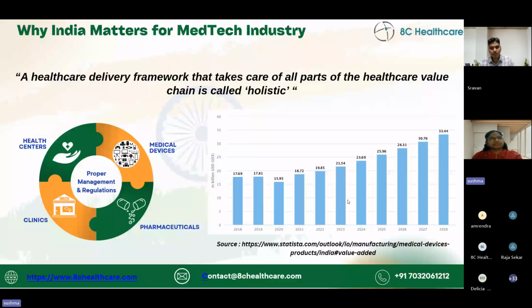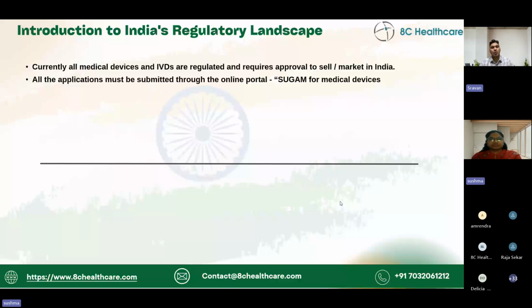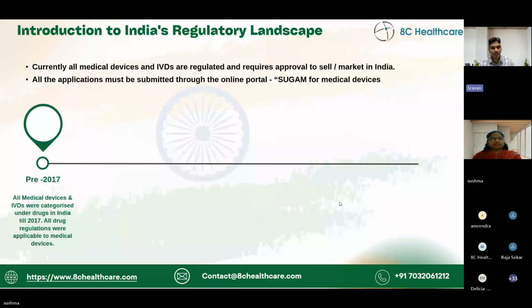Moving on, we will be discussing the regulatory landscape in India. As you know, currently all medical devices are regulated and require approvals to sell or market in India. All the applications need to be submitted on the online portal. We call it the Sugam portal. It's an interesting journey how India has started its medical device regulations. It is like pre-2017 and after 2017.